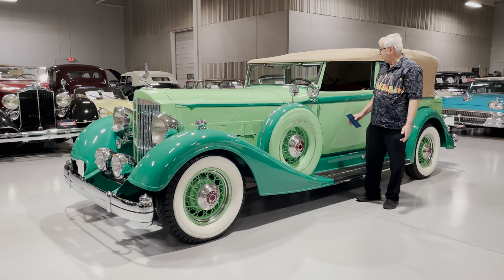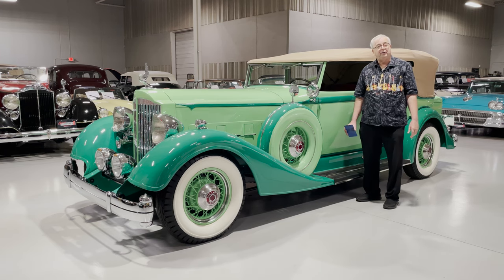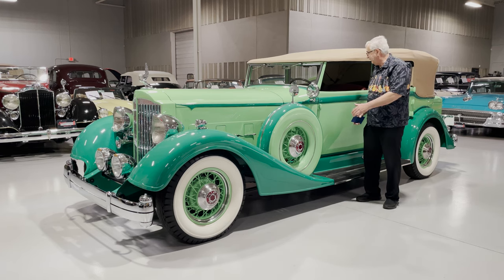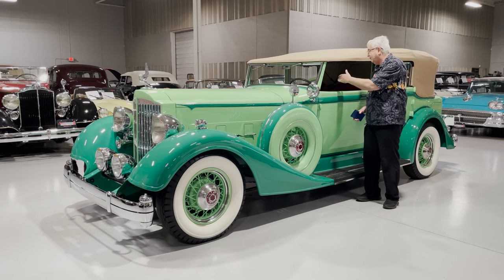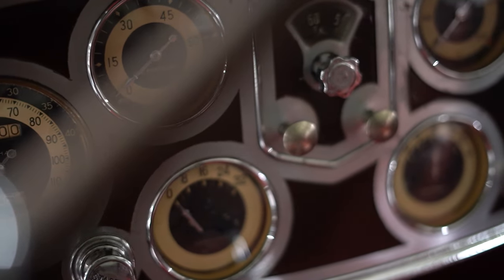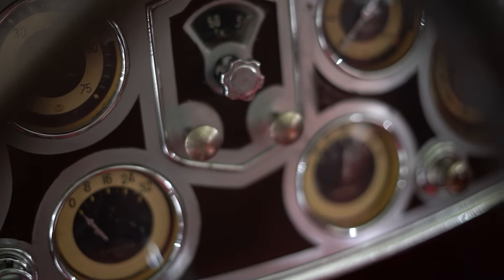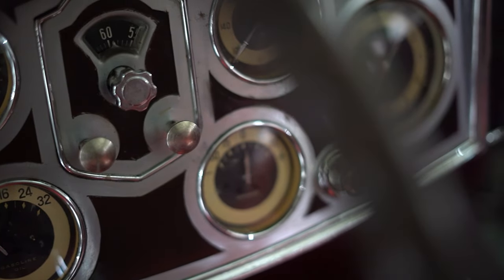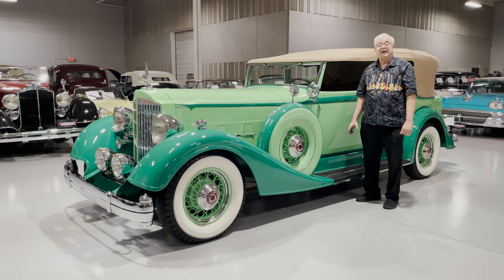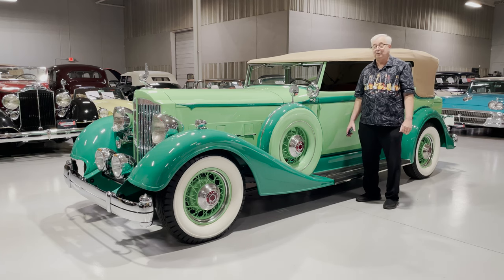This was, as you can well imagine, a frame-off restoration. Someone really took the effort, really did everything nice. You have the real wood graining. You have beautiful gauges and a cluster of instruments that was really complete in this car. You've got oil pressure, an amp gauge, the speedometer, and a temperature gauge. You have all that right at your fingertips, which is really, really nice.